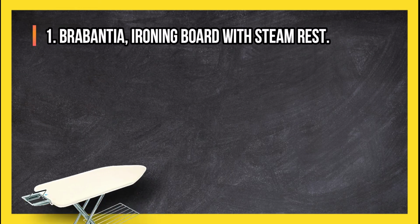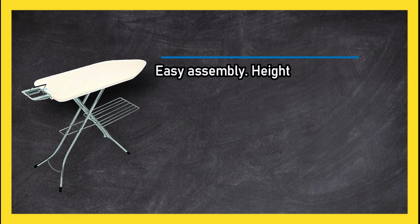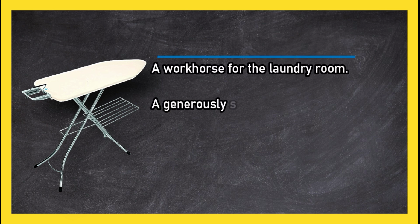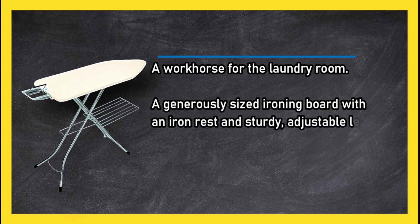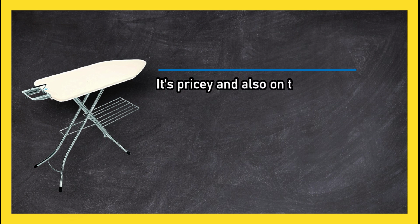At number 1. Brabantia Ironing Board with Steam Rest. Easy assembly. Height is adjustable. Ironing board cover, included, stays taut. Linen rack also included. A workhorse for the laundry room. A generously sized ironing board with an iron rest and sturdy, adjustable legs. It's pricey and also on the heavy side.